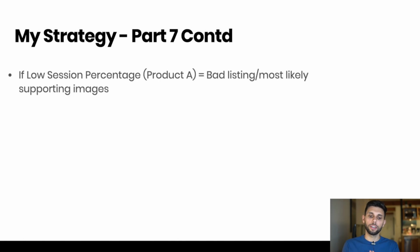If you have a low session percentage, which is product A in my example, it's most likely a bad listing, or the supporting images are not great and are not converting. People are clicking, but then for some reason they decide, nah, I don't want this.